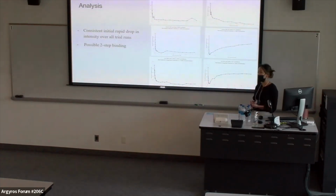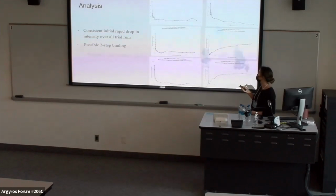At first, our lab thought it was a mistake. We thought it was inconsistent starting values, but because of the consistency over the years, over all trial runs, we then hypothesized that it's a possible first step of a two-step binding process, or an interaction that is non-specific and happens in either APO or calcium conditions. But further testing will be needed to confirm this finding.